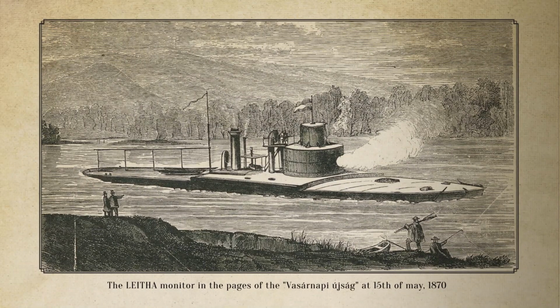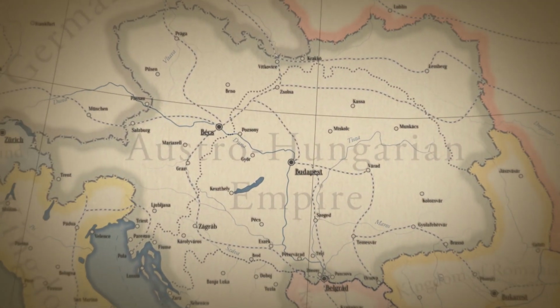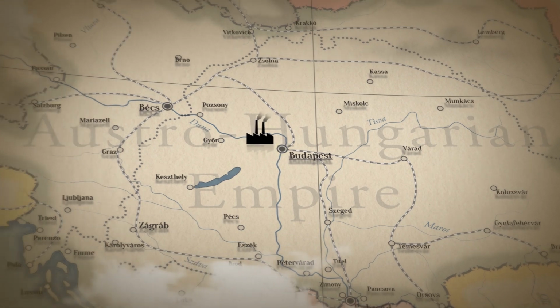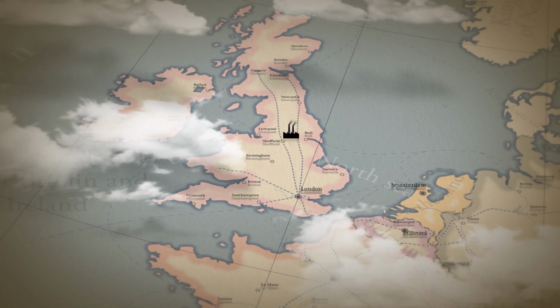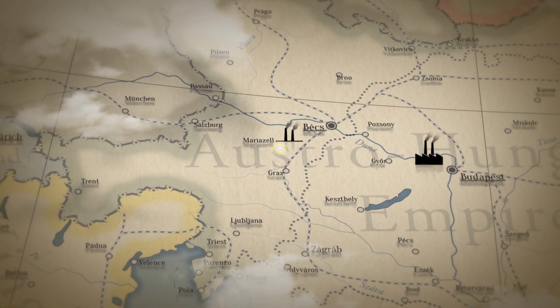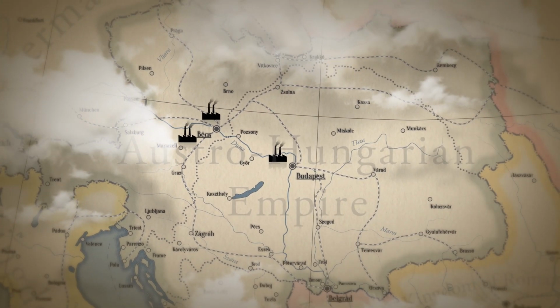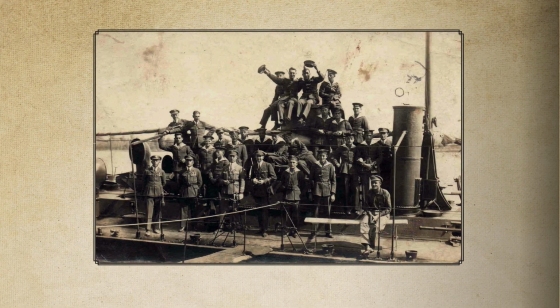In 1868, the High Command of the Austro-Hungarian Monarchy decided about the construction of two monitors. A Hungarian-owned factory in Pest got the mandate of constructing the two warships, the Maros and the Lajta, in 1870. The Monitor's turret was built by a company from England. The guns and the deck armor were made in Mariazell in Austria, and the propulsion system was made in Vienna. The assembly was made in Obuda, and the Lajta was launched on May 17th of 1871.